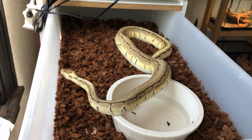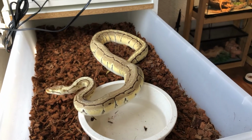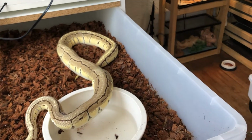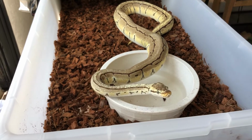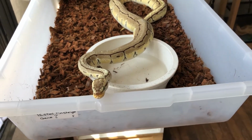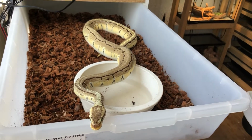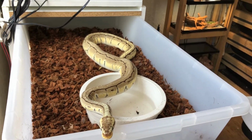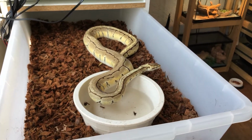But she had 5 slugs, and 2 eggs were stuck in her, and they were not near the vent. They're about 8 to 9 inches up in the middle. And I went to the vet, basically pleading with them to help in any way they can. If they know any ways to get the 2 eggs out, what I'd have to do, and if she would need surgery or what.